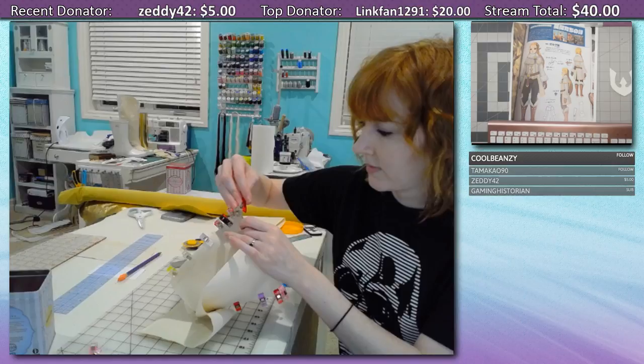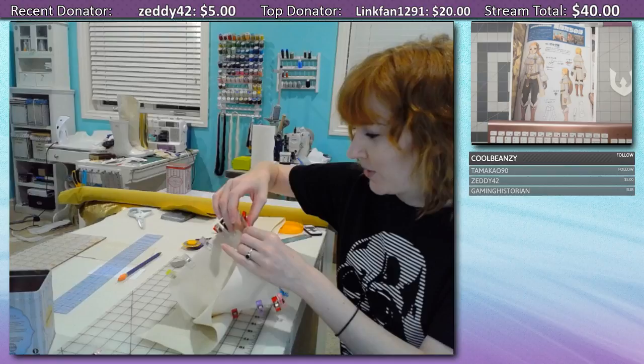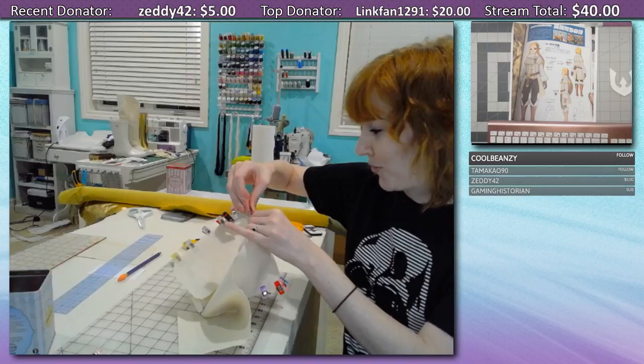So I'm just loading this down with these clips. You can't really put too many on here unless it totally impedes your ability to sew. But you know what, that's fine. I also probably should have put them in the other direction, but we're gonna make it work. I have full confidence that this bag is gonna come together on this stream.